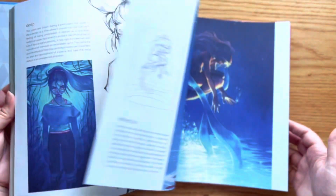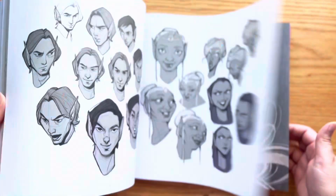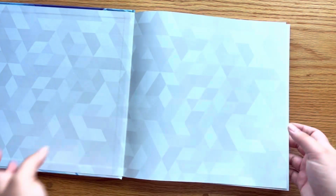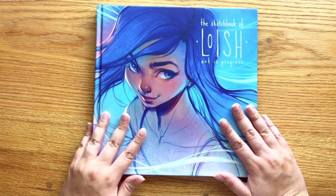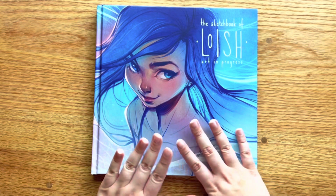Yeah, her art just has so much movement to it, and it's so fluid, and I really love her shape language and how she does things. So this book is obviously her sketchbook. The other one she has, I think, is just The Art of Loish, and she also recently came out with a third book. I can't remember what it's called.